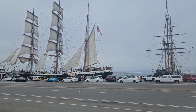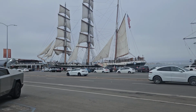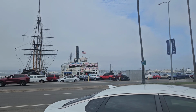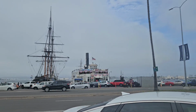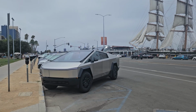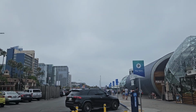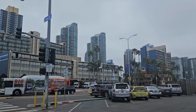So we made it to the waterfront, and there is a huge ship in the water over there that you can go, looks like, do some tours on and explore. Over here, they're taking tickets for the Maritime Museum. There is the bay. And look, there's a Cybertruck. So the cruise ship terminal is a six-minute walk down that way. And if you're here, the Wyndham looks like a nice hotel to stay at, right across the street.